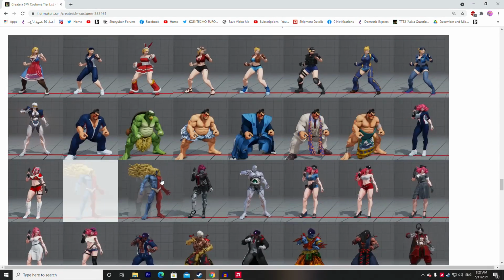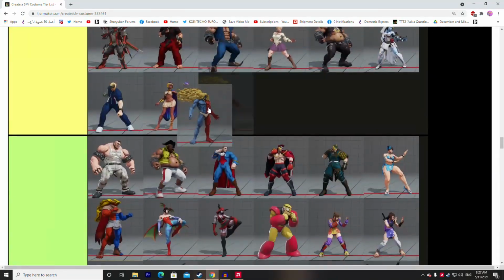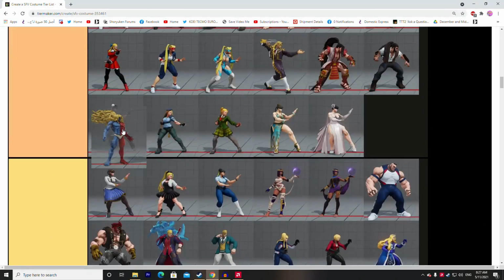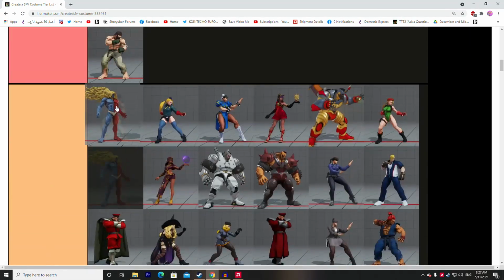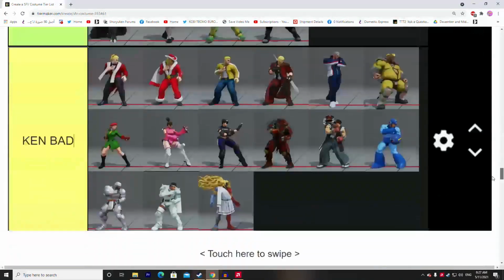What? Is it just two Gil costumes? The traditional Gil costume I do think looks very menacing. He looks like a boss, so I'm gonna put it in the A tier. Obviously one of the coolest and one of the sickest looking designs.